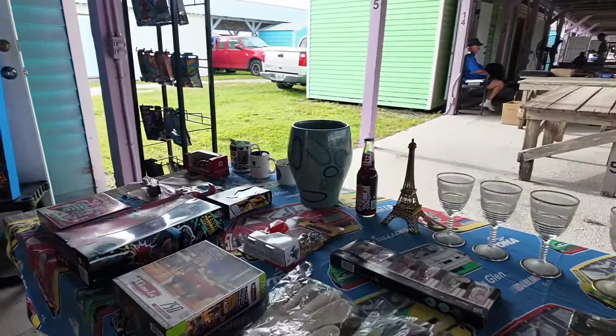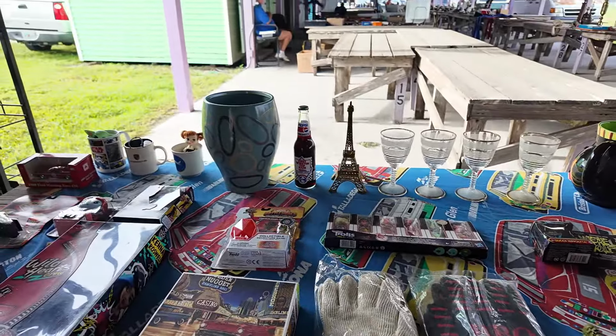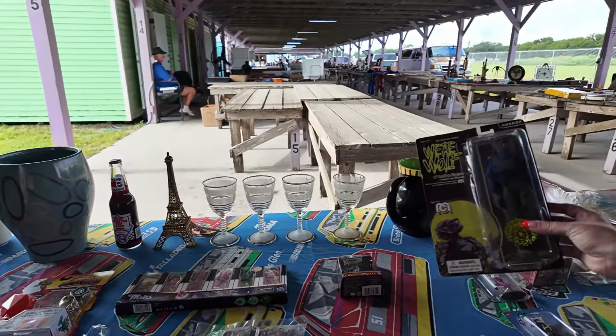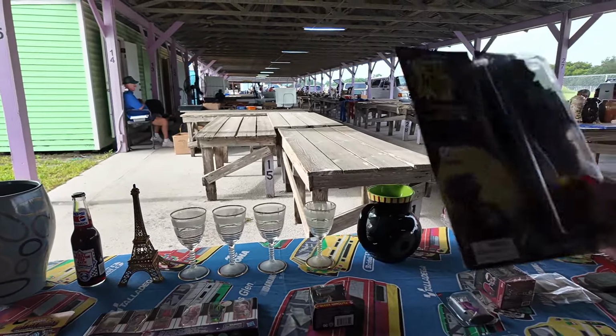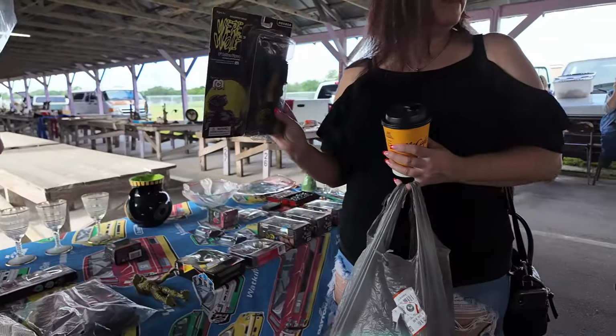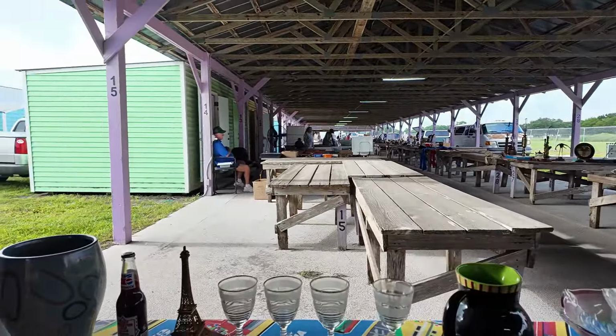Nice. There's a creature from the Black Lagoon right there. That's cute. I don't think he's terribly old, but. Oh, nice. How much is that? Sort of curiosity, how much is your werewolf? That guy, $10. $10? Yeah, it's a little crushed up, but.